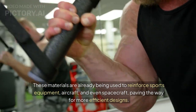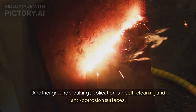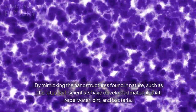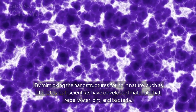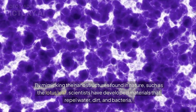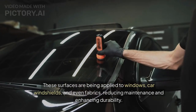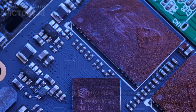for more efficient designs. Another groundbreaking application is in self-cleaning and anti-corrosion surfaces. By mimicking the nanostructures found in nature, such as the lotus leaf, scientists have developed materials that repel water, dirt, and bacteria. These surfaces are being applied to windows, car windshields, and even fabrics, reducing maintenance and enhancing durability.